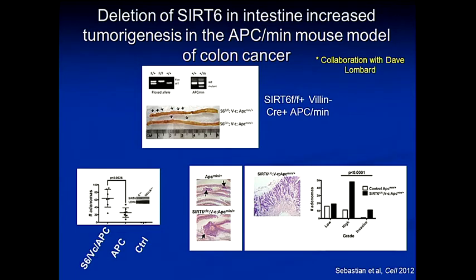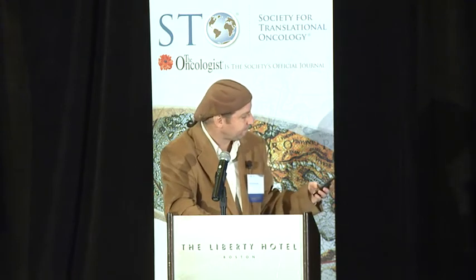When we cross these animals with the SIRT6 flox, we got a much greater number of tumors in the intestine. They were bigger, and we actually got high-grade invasion in these tumors by getting rid of SIRT6. So again, you take this unique chromatin factor, you push metabolism in these cells to a point that you make tumors that are usually low-grade very aggressive and invasive.